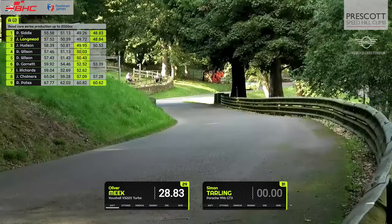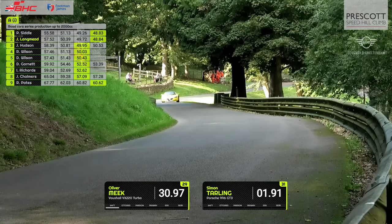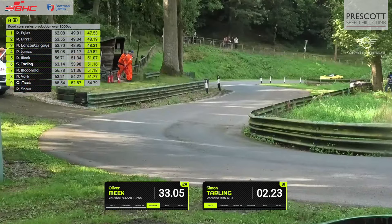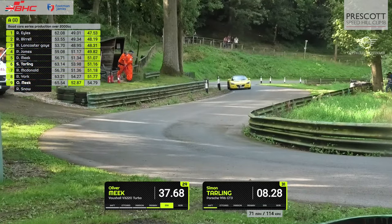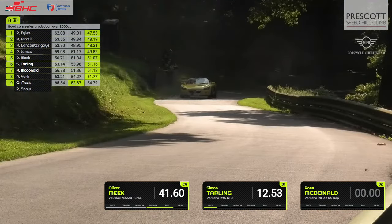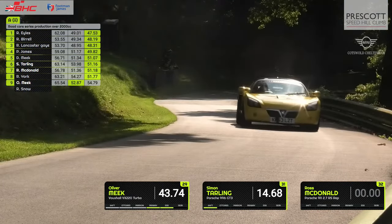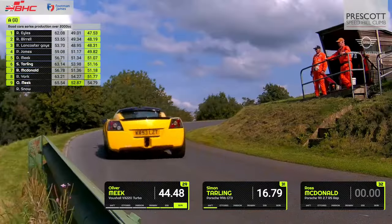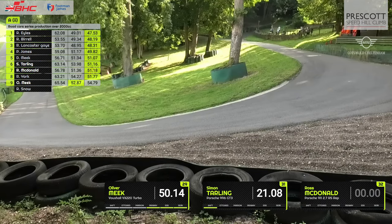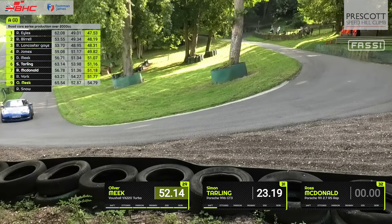We've got Oliver Meek in the Vauxhall VX220 Turbo, over 2 liter. Oh, I believe Rich has figured out how to get four columns on the screen, although it's covering up all the racing, but here we go. Oliver Meek, this is an over 2 liter class, road going car, which means they have to be road legal in this country: MOT, which is like a yearly safety inspection, taxed, and insured.